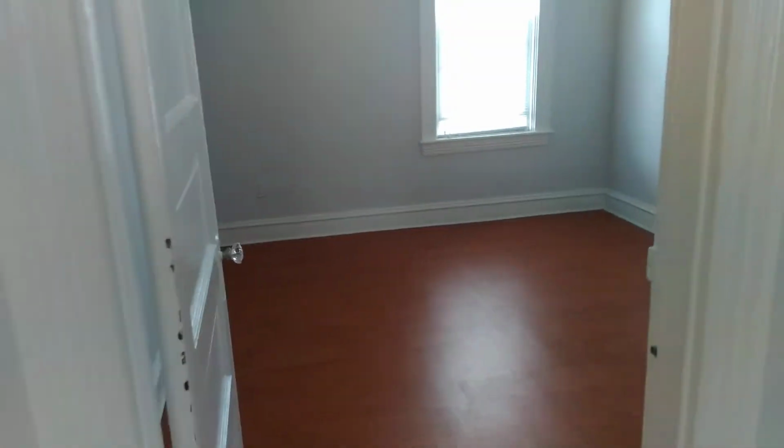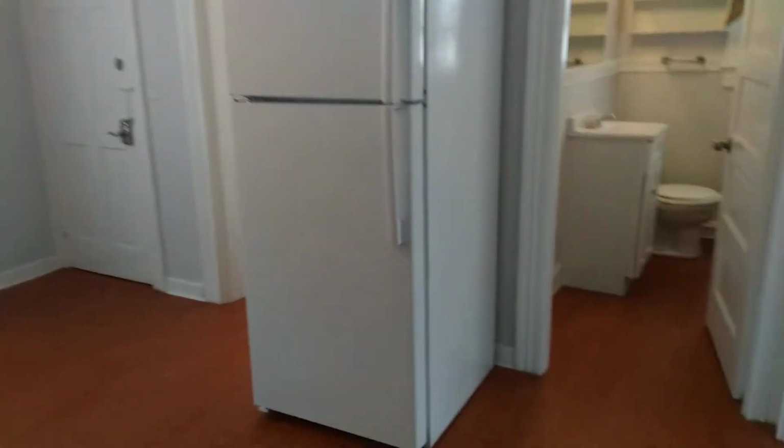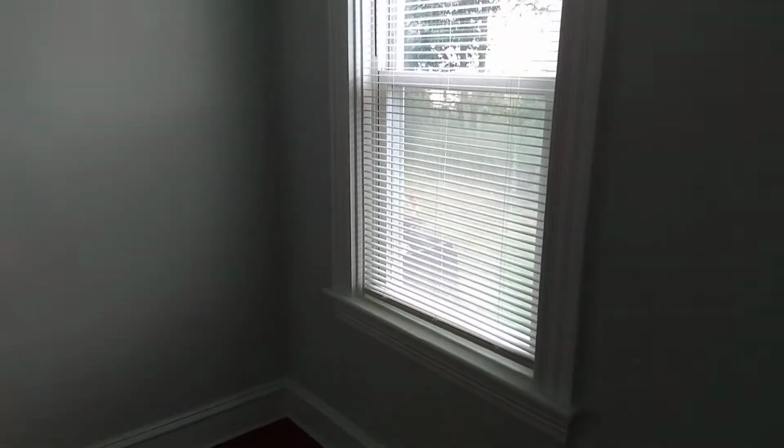Moving on to the second bedroom. All 3 bedrooms are about even in size, enough to fit a queen size mattress at most. Moving back out, we have the final bedroom. Again, these are all identical in size. They all have their own closets. This window has a view of the backyard area that is accessible to all tenants.